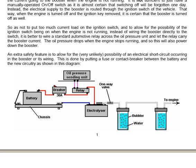You have the oil pressure sending unit, which powers down when the engine isn't running, and that is connected across the relay, and the relay switches on and off with that, and it takes the battery current, which comes via the breaker, the circuit breaker that is, via the relay to power the electrolyzer or booster. There is a one-way valve after the electrolyzer to make sure that you get gas flow from the electrolyzer onwards and not back into the electrolyzer as it cools down.